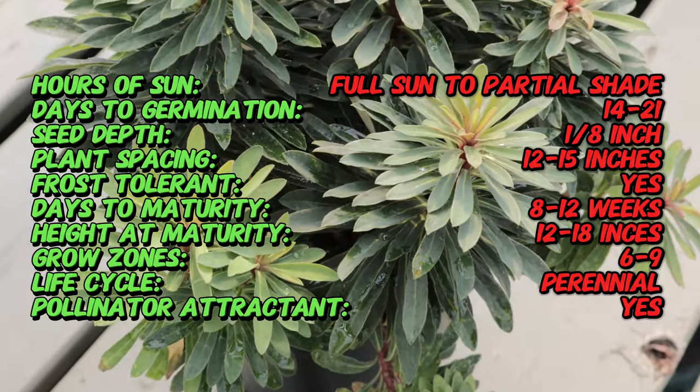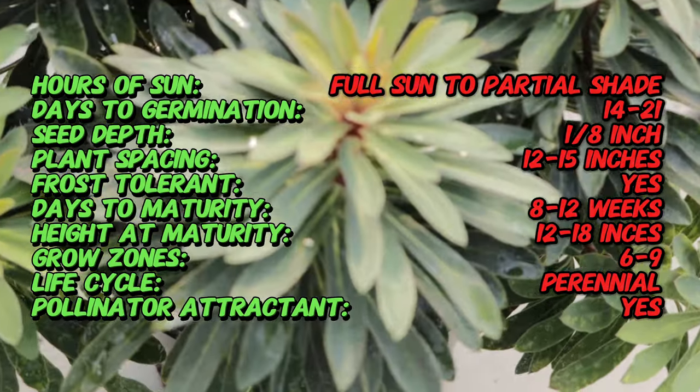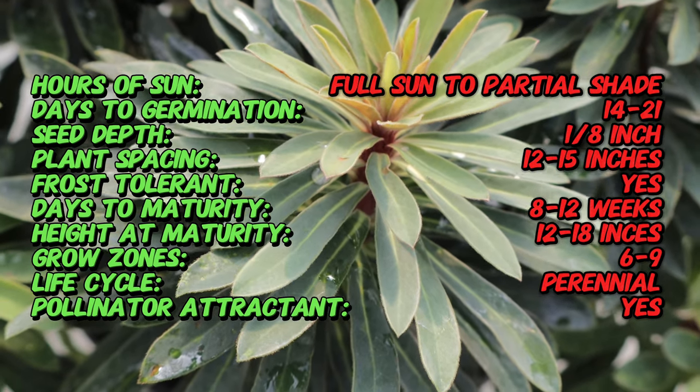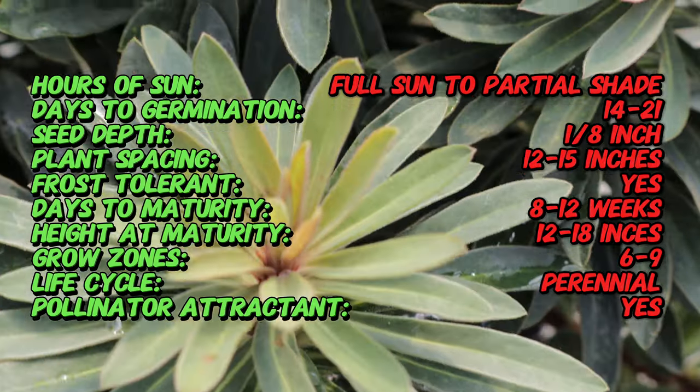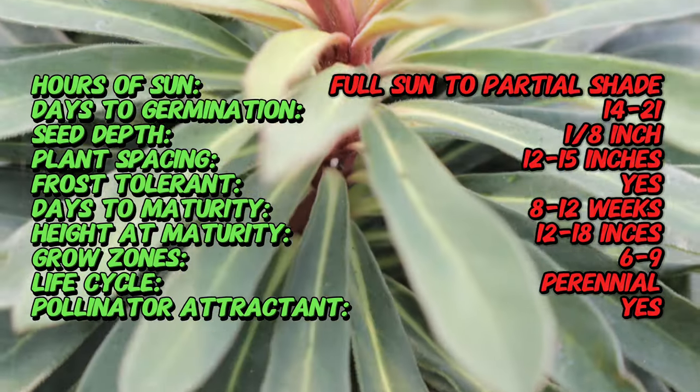The Miners Merlot variety is a cultivated form of Euphorbia minor, which was specifically developed for its vibrant color and compact growth habit. It was introduced to offer gardeners a unique option for adding color and texture to their landscapes, with the Merlot cultivar named for its rich, deep red foliage, reminiscent of the popular wine.